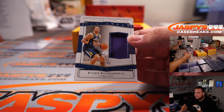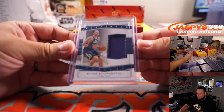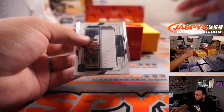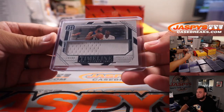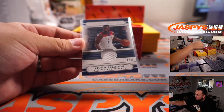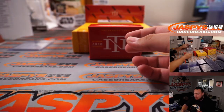Bojan Bogdanovic /99. Utah Jazz is going to Calhoun. We have Karl-Anthony Towns, a little piece of the jersey, 24/99 for the T-Wolves. It's going to Sean Henry. Zion Williamson, 78/99. Little piece of the jersey. Pelicans. Kaysan.